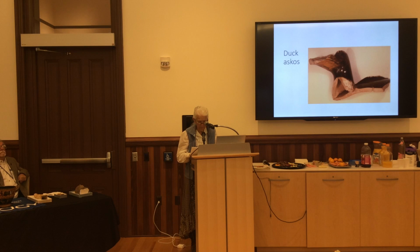Here's another example of a vase that was partially mold-made. It is a duck askos. Askoi were used for perfume, maybe honey, oil. The head and the neck portion of this askos was made in a two-piece mold, as in the last slide, one for each side of the head and the neck. If you look carefully, you can see where it joins the body, any excess clay, any excess slip that might have oozed out.